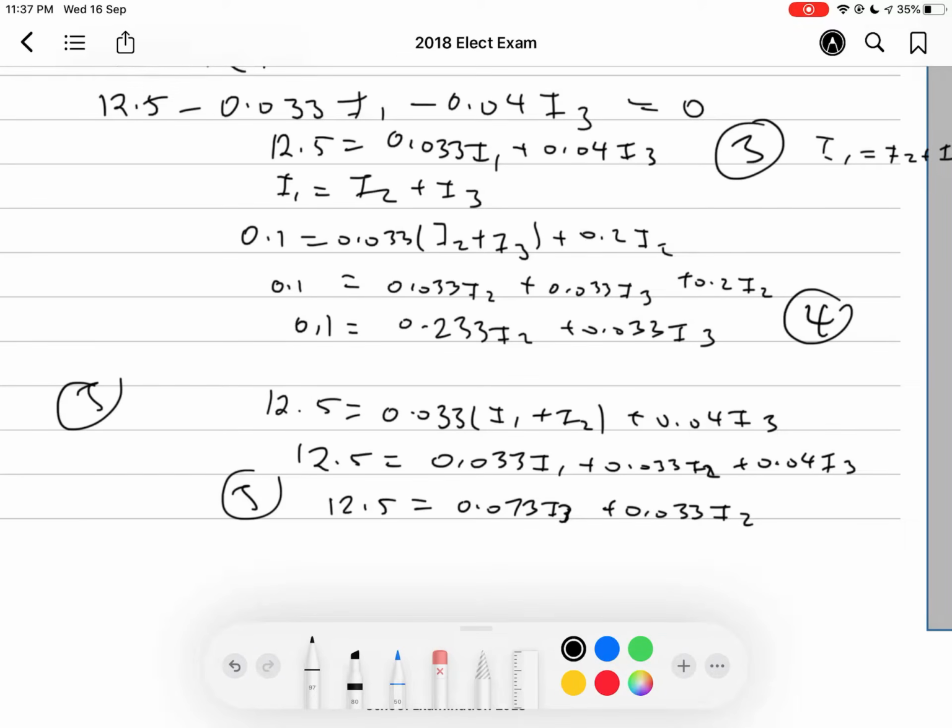So now we have our equation number 5 and our equation number 4, both in terms of I2 and I3. So now we can just do a simultaneous equation. Since it's all very mathematical, we can keep going and cancel out the variables, but in the exam you only have 1 hour. So when we get to this stage, go to your calculator, go to simultaneous equations. Number of unknowns is 2, and we're just going to enter in these values.